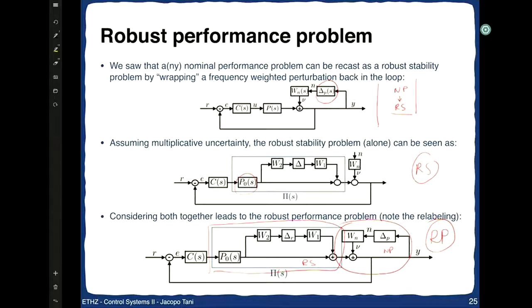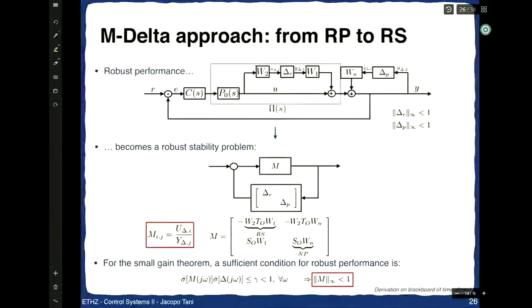And since we are just putting them together, it's maybe legitimate to ask ourselves, if we have conditions for nominal performance and we have conditions for robust stability, is robust performance, so I'll just write it like this, although it's not real math, just robust stability plus nominal performance? And it's a question. In the sense, suppose that I satisfy the conditions for nominal performance and the condition for robust stability. Does that already guarantee robust performance? Let's figure it out.